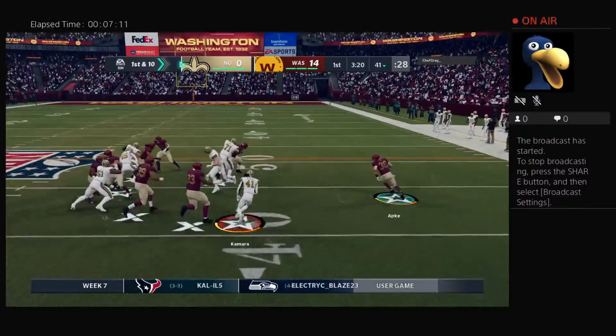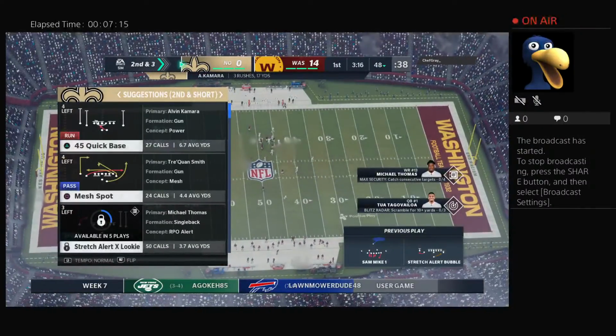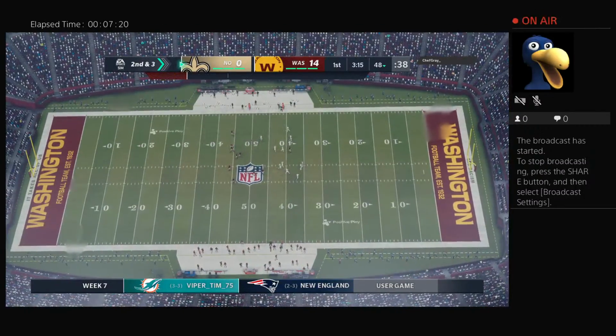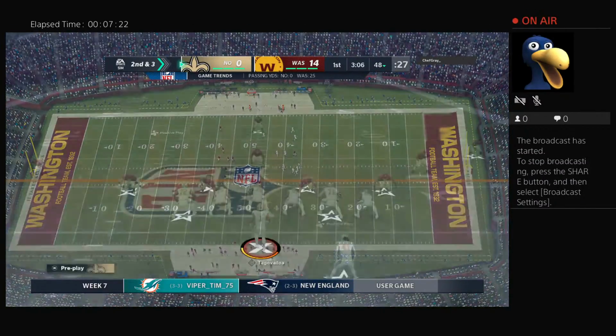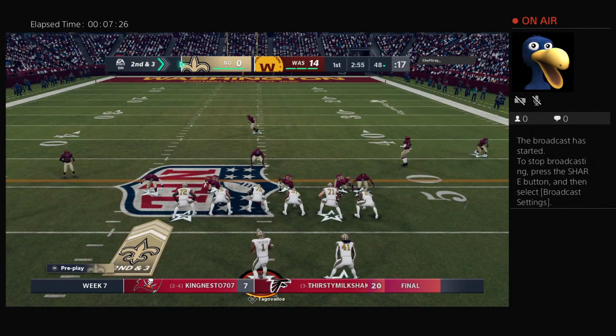Running with Kamara. And he's going to bowl his way forward to the 48. It's a 7-yard carry to set them up with a 2nd and 3. Decided to hand it off that time on the run-pass option. Appeared to be an easy decision. Just gave it inside. Nice steady gain.